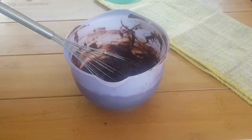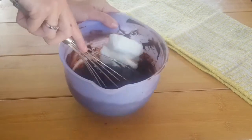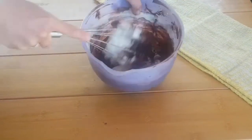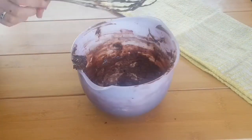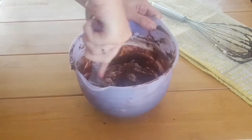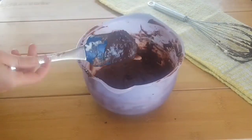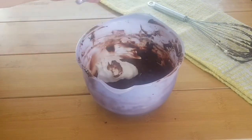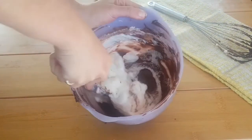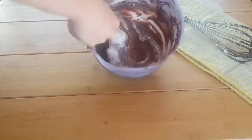Now we need to incorporate our whipped egg whites. Remember, this is the only thing giving this cake any sort of lift, so it's important to use a very gentle hand. My poor whisk wasn't quite up to the job today. It was quite cold and the chocolate began to get very hard, so I'm swapping out for a rubber spatula. I like to add my egg whites in 3 lots and fold them in very gently in between additions.